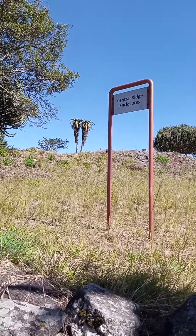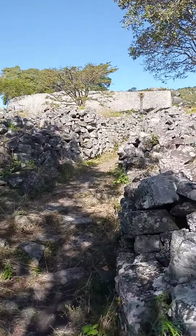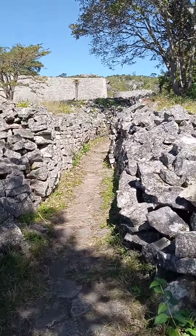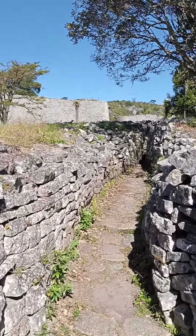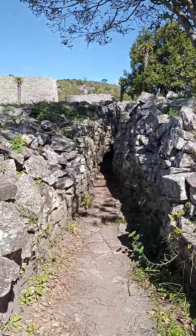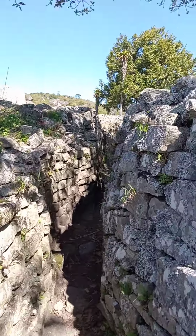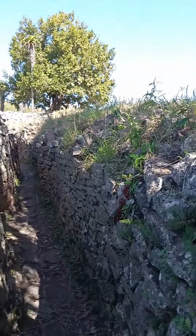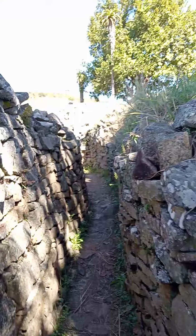We are now getting into the central ridge enclosure. This is the complex for the first wife, and of course the first wife is the one who was giving instructions to the junior wives. Yeah, the king in those days had several wives, counting to hundreds of them, and of course he had his favorite, in those days, as it is today.